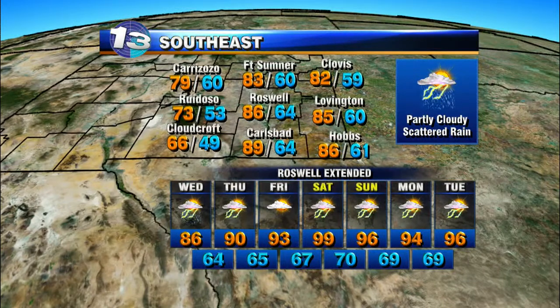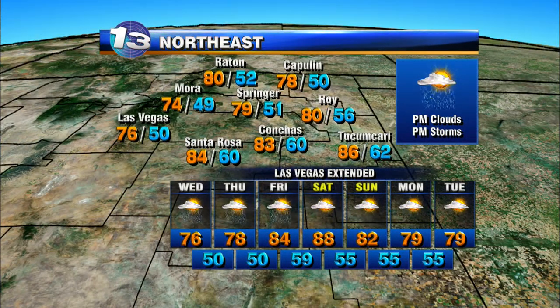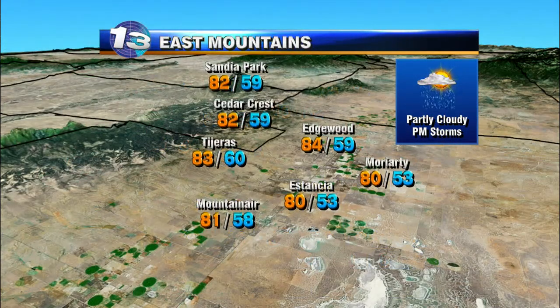For the southeast, scattered rain and thunderstorms today, and then it gets warmer and drier for the weekend. 99 by Saturday. Northeast New Mexico, more cloud cover for the afternoon and more thunderstorms to talk about. Highs will be in the mid to upper 80s Friday into Saturday. Your forecast for the northern mountains, daily rounds of afternoon storms all the way into the weekend, so the weather staying active there.